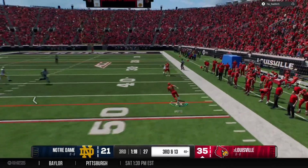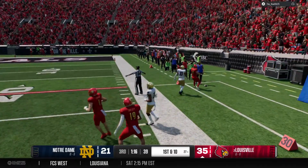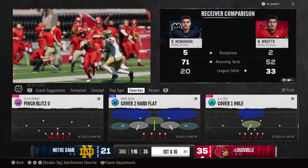Looking for his back. Pass is caught. Breaking free at the 35. Out of bounds after a big gain. This offense set up with a 1st down.